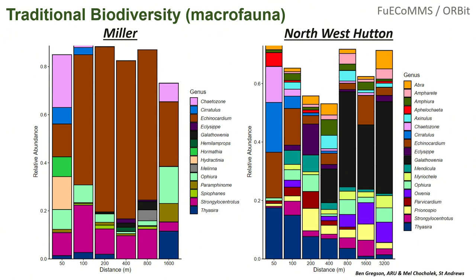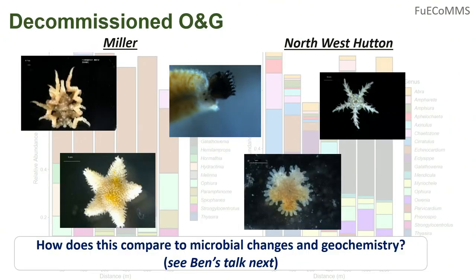Of course, some of this is underpinned by what's happening in the geochemistry as well, and Ben will talk a bit about that, and it links to sediment types too. So these are just images taken from some of those samples that Mel was able to sieve through.